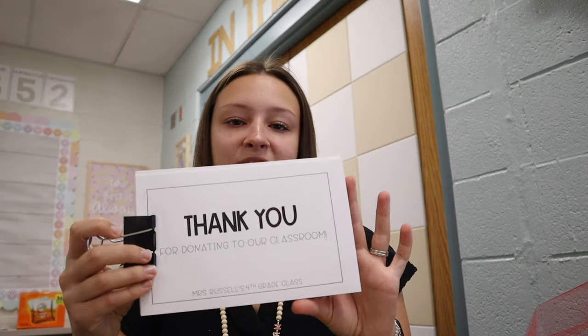I also got a few supply donations for me in the classroom. So what I'm going to do right now is I'm going to write a few thank you notes. Things like the books or supplies like tissues and wipes and snack donations for our classroom. I like to hand out one of these. At some point this week, we are going to all write our name on this little piece of paper. And then I just write a little note like thank you for donating snacks to our classroom and send this home as a little thank you for donating to our classroom.